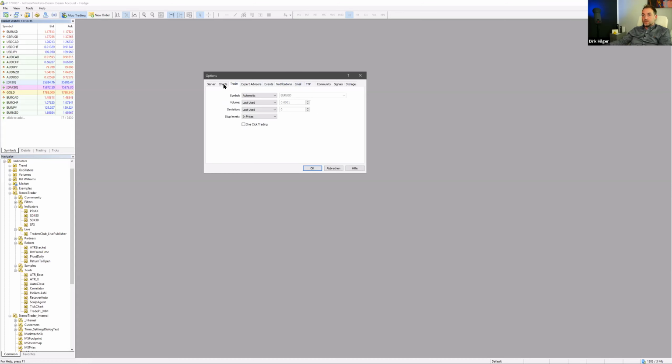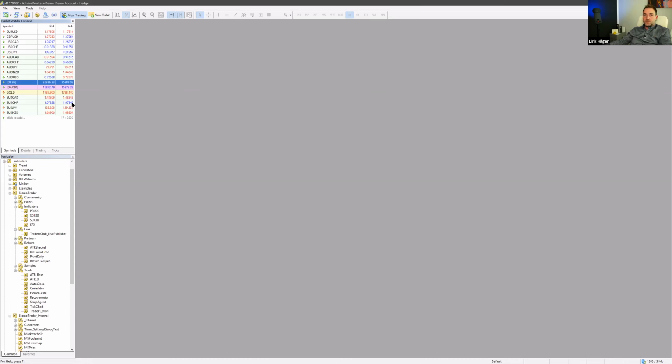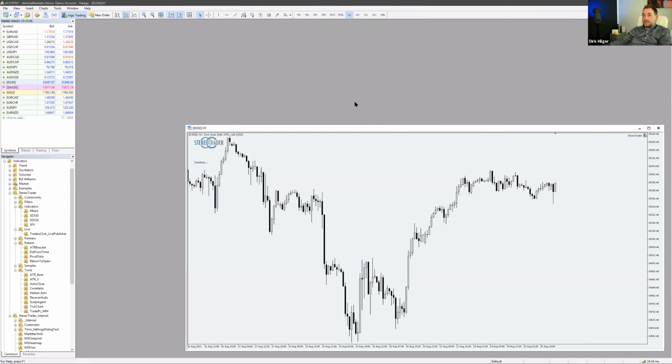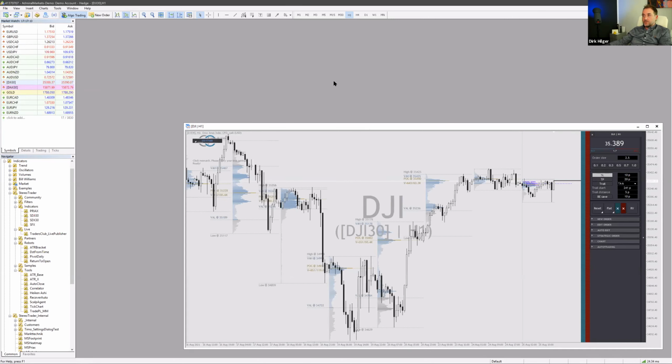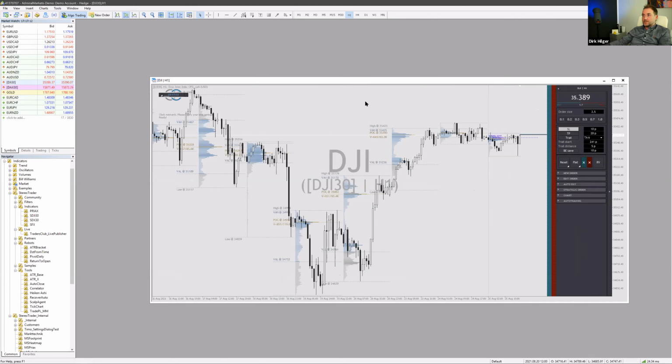As soon as these settings are set like that, you should be able to launch StereoTrader automatically with a new chart as soon as you open it. So if you just choose one of the symbols that you have in Market Watch, the usual way, and drop it somewhere here, for example, the chart appears. And as soon as the chart appears, StereoTrader will appear as well, as you see.